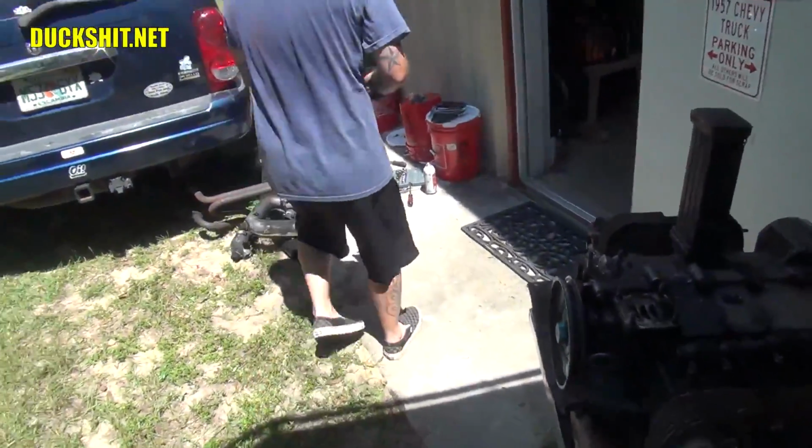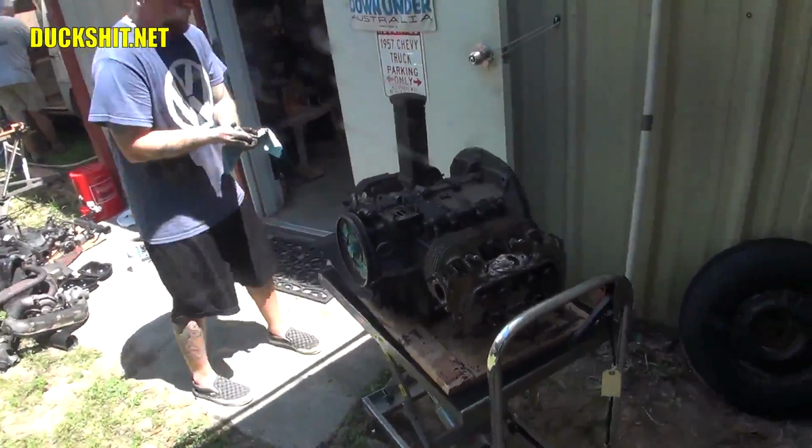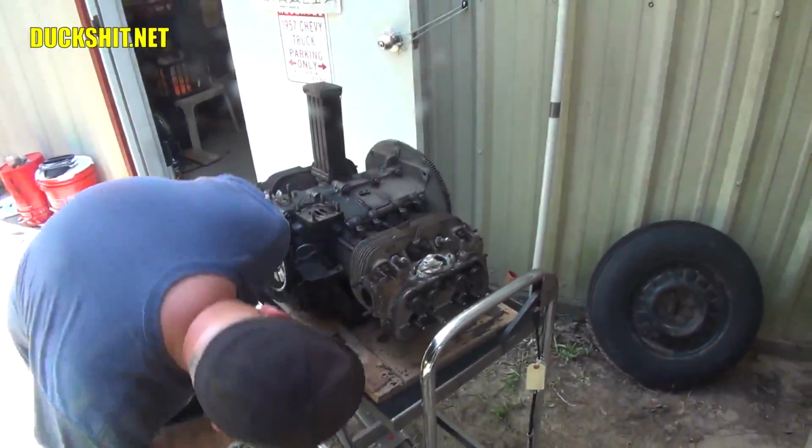Yeah. I think I put brand new ones on for you, didn't I? Yeah, those were brand new ones. Yeah. They didn't last too long. Aftermarket BS, Chinese crap.